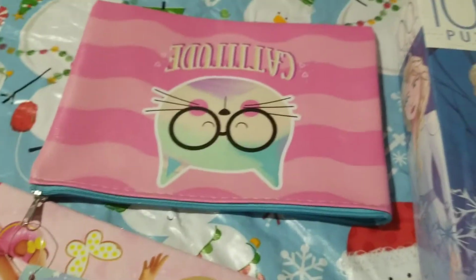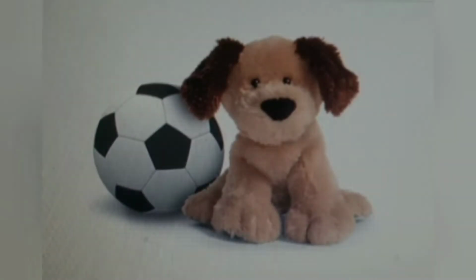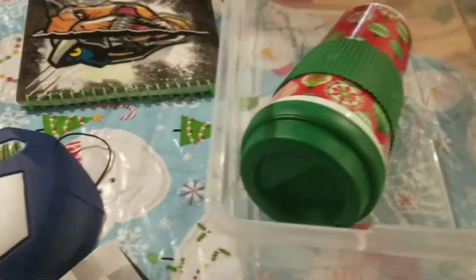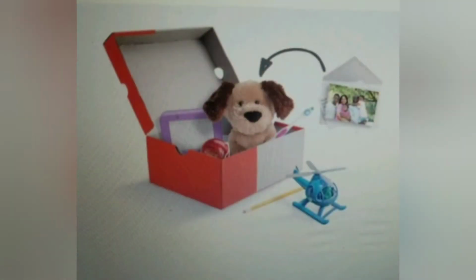Step two, choose boy or girl in an age range. Step three, fill the wow toy. Guys, we already got half of our stuff filled up, so I guess you can watch the rest. Step four, add items that they need.